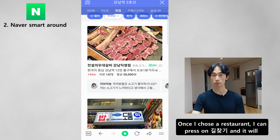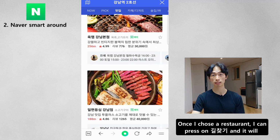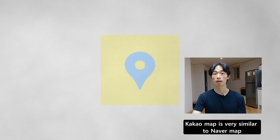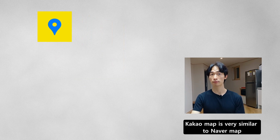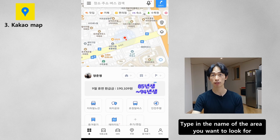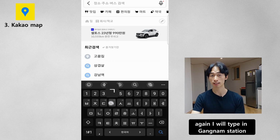Once I chose a restaurant, I can press on 길찾기 and it will lead me to Naver map. Kakao map is very similar to Naver map. First, open up Kakao map, type in the name of the area you want to look for. Again, I'll type in Gangnam Station.